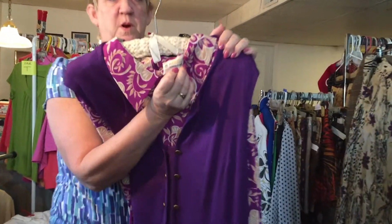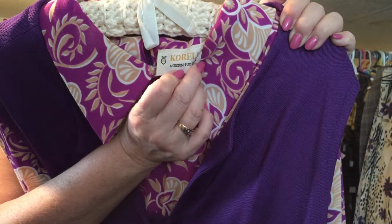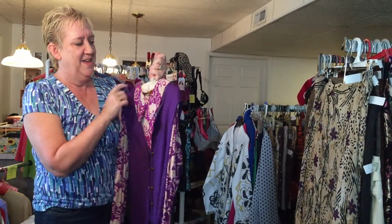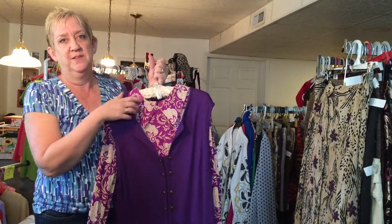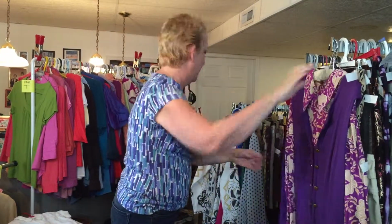So I'm going to show this one. Thank you, Amanda, camera person, awesome. You can see that it looks a little different from your normal tag. And all you really have to do is go on Google and Google vintage tags, clothing tags, and you can study what they look like if you're not familiar with them.